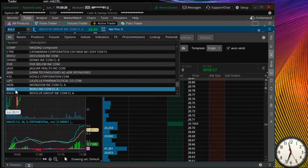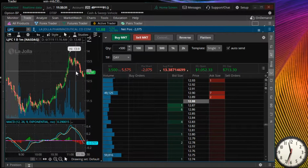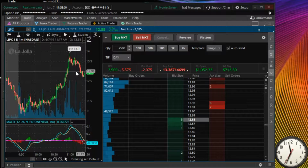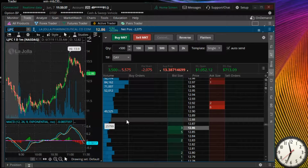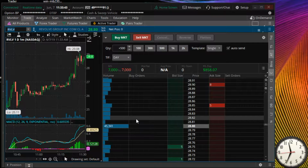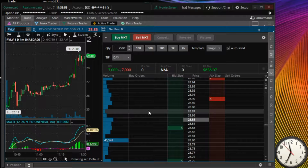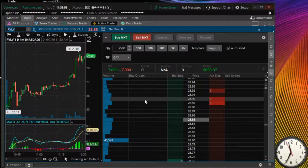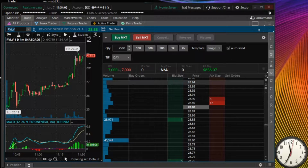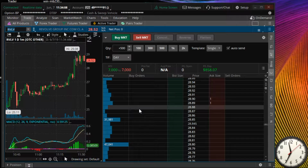Let's see what I'm gonna do with the under 13. I'm gonna stay short. This new IPO is almost 9 million shares. It looks like it wants to make a power move. Somewhere around 28.60, I try to buy some. Oh, that was fast.